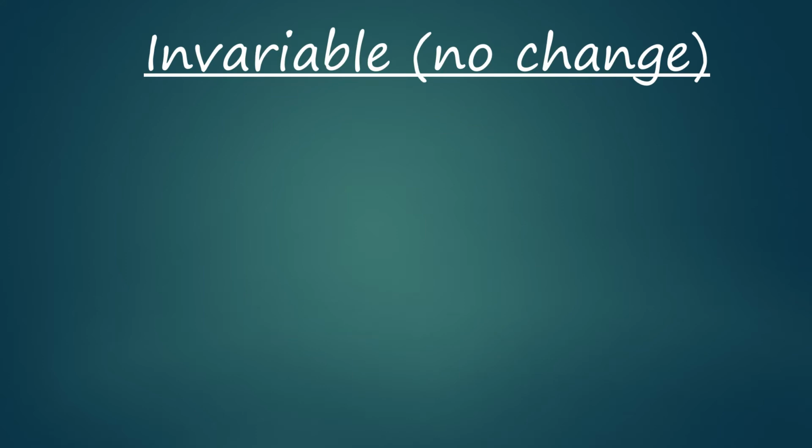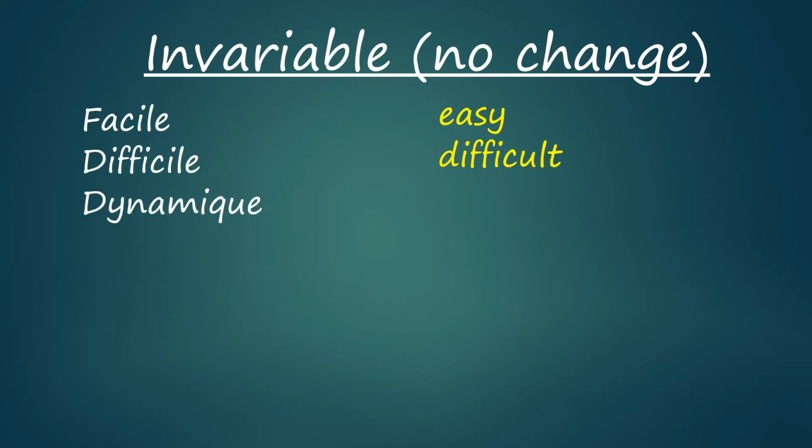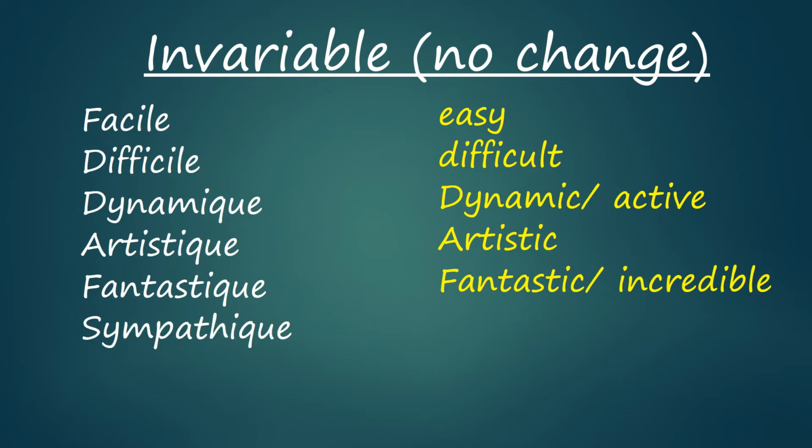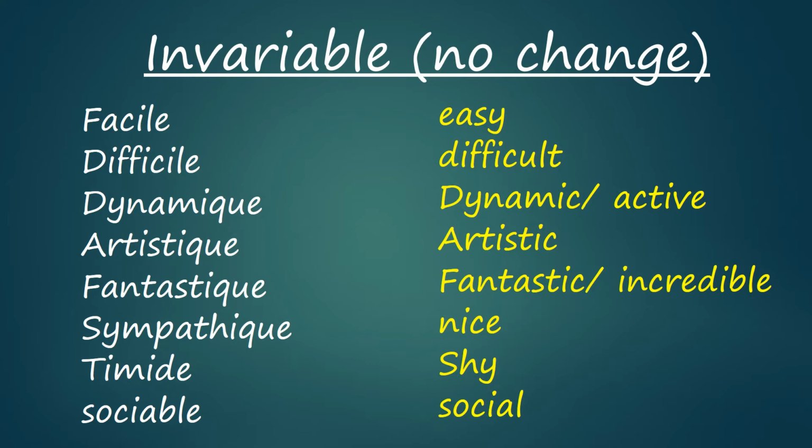Sometimes the adjectives are already ending in E. In that case, we don't have to add an extra E to make it feminine. It remains the same. In masculine and feminine, it is the same. Like facile or difficile or dynamique, artistique, fantastique, sympathique, timide or sociable. All these adjectives are already ending in E, so I don't have to change them into feminine. They will remain the same.